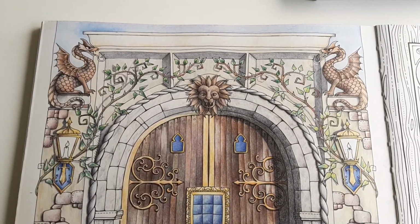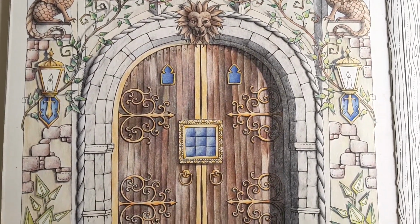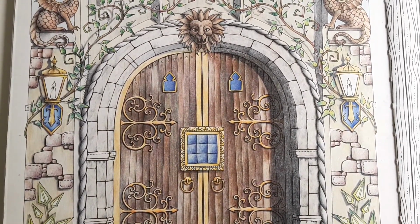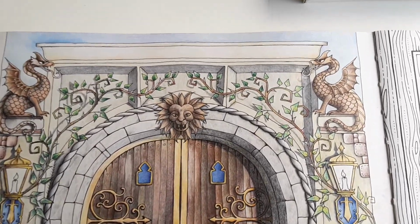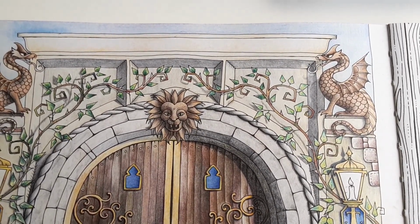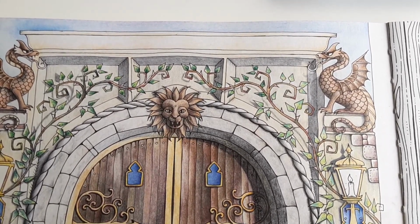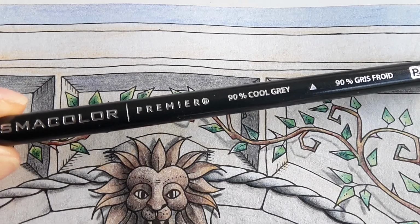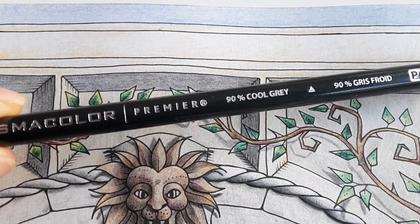This looks much better. Now, the shaded areas here next to the door on the right are very dark. That indicates that there is quite bright sunshine. Now here with the branches, you can see that the shading is quite light, and I have to darken that to match the door. And again, Prismacolor Premier. I'm in a Prismacolor mood today. 90% cool grey.